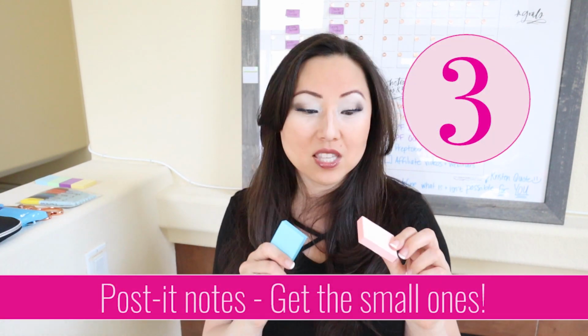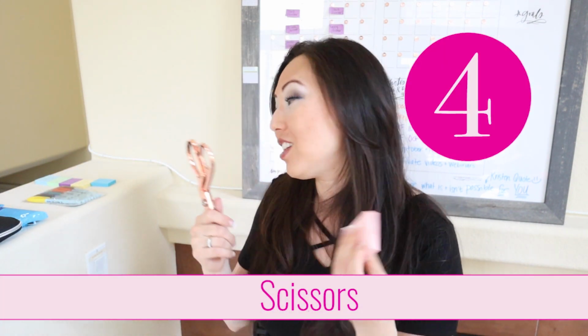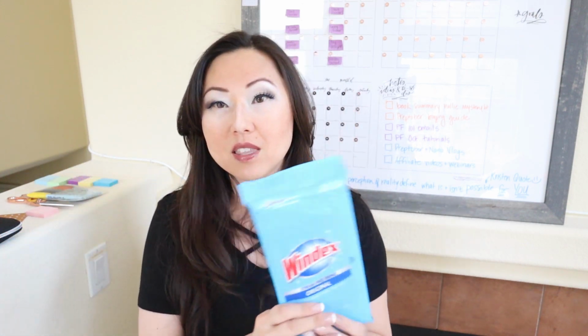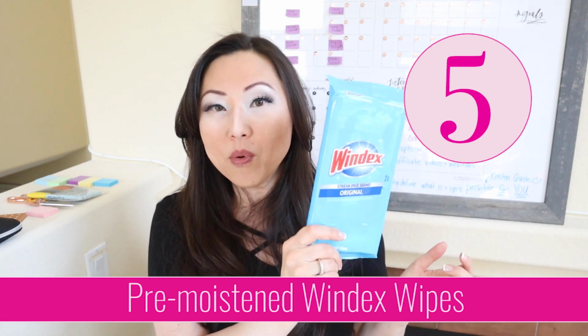The other thing you might want are Post-its, so you can add little things there. Now, because I did purchase the smallest Creatives Calendar, I purchased the smallest Post-its that I could find, and even then they were a little too big, so I had a pair of scissors laying around that I used to cut these so that they would fit onto the calendar. Now, because you're using these wet erase markers, you are going to want to take them off with Windex or something else like that. So I purchased these pre-moistened Windex wipes. Way easier than running around and grabbing paper towels and a Windex bottle, at least for me.